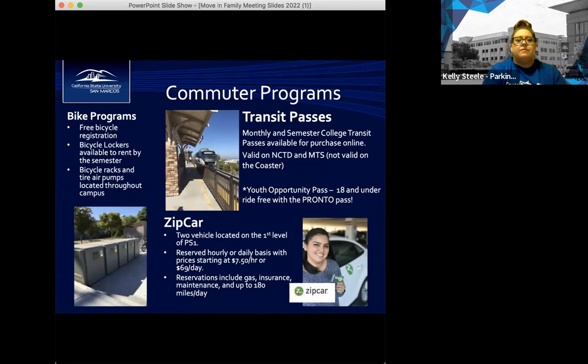The transit pass does work on North County Transit and MTS. It works on the trolley and the MTS buses in San Diego. However, it does not work on the Coaster. And they have a youth opportunity pass. It's a pilot program that North County Transit, MTS, and SANDAG are offering right now. So any student that is 18 or under is eligible to get a free transit pass. We have more information on our website. It's a great way for your student to try transit.